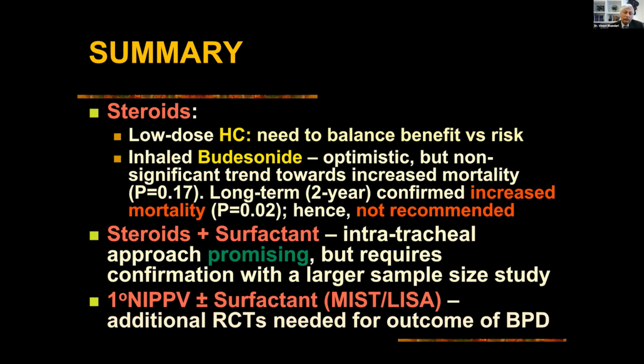In terms of low dose hydrocortisone, we need to balance benefit versus risk. We don't tend to use low dose hydrocortisone right now because we are focused, like I said, on keeping the baby extubated right from the start. We will try our very best to keep the baby extubated using the NIPPV strategy. We will use postnatal steroid dexamethasone after 3 to 4 weeks of postnatal life, but that is not very often. So in your unit, you'll have to decide whether you're okay with the risk of late onset sepsis and risk of perforation if you're interested in using low dose hydrocortisone.